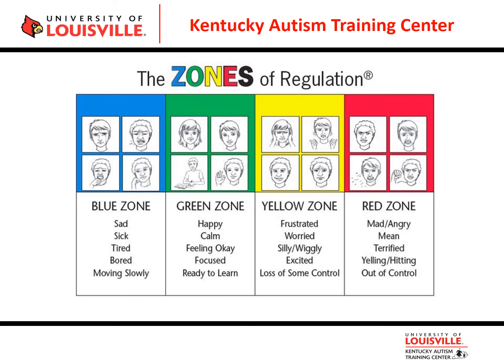We are going to look at two different programs to teach self-regulation. The first one is the Zones of Regulation. The Zones of Regulation has been around for years. It is not a new program by any means, but what it does is it takes our feelings and makes them visual. We give them a color.